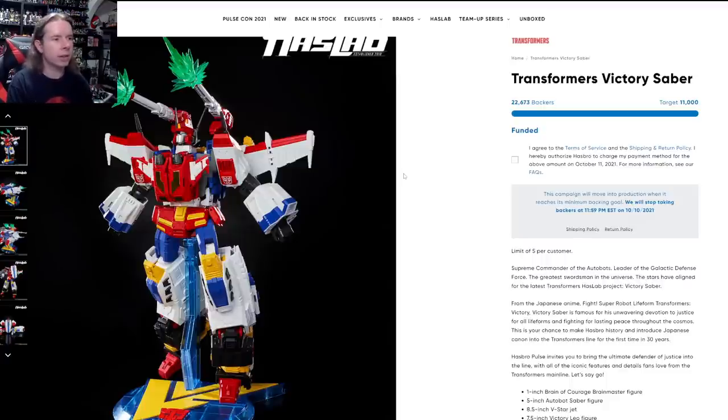What I think is cool about figures like this is, when you see that number of backers, that tells you how many were actually made. And ironically, if this barely got funded, this would be a much rarer toy and later on a much more sought after toy. Like Unicron, and how many people wish they had gotten in on him. I couldn't afford it at the time. I couldn't come close to affording Unicron at the time.